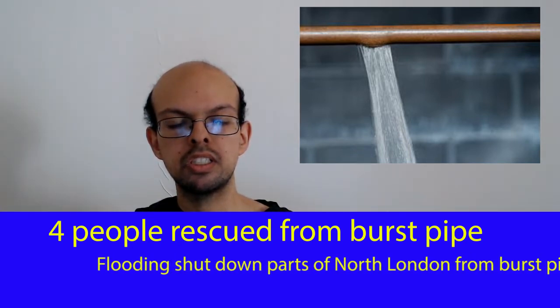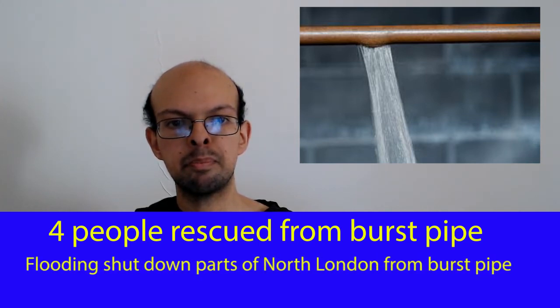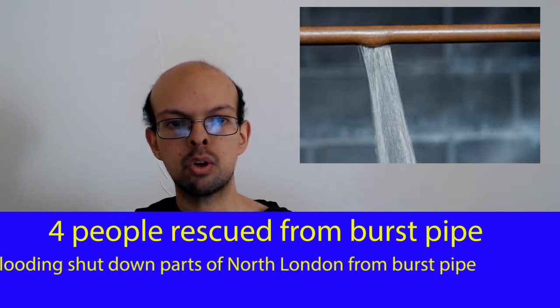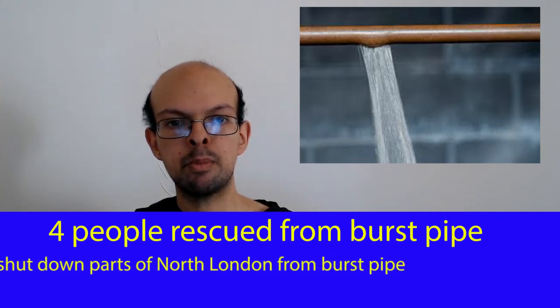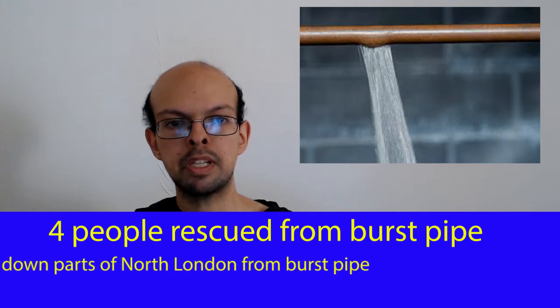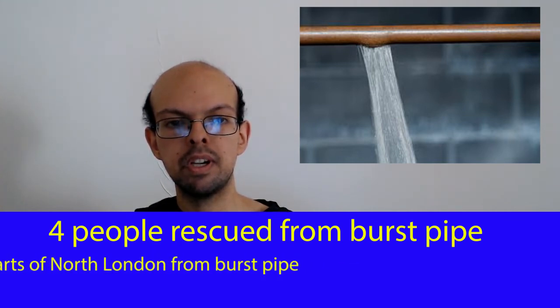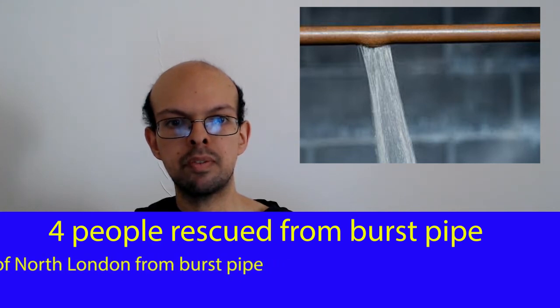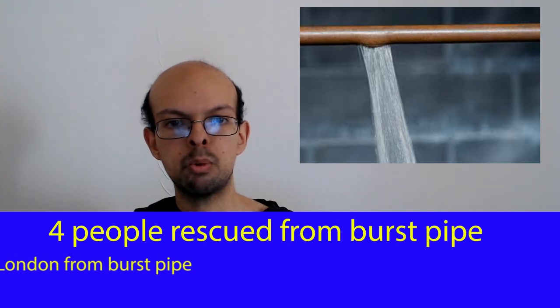Ten fire engines and about 70 firefighters were sent to the scene. LFB Station Commander Matt Brown said the floodwater was affecting Hornsey Road, Tollington Road and the leisure centre. "There is severe congestion in the area and multiple road closures are expected to be in place for some time whilst our partners work to carry out repairs," he said. Firefighters used flood barriers to divert water and assist two adults and two children to safety. There were no reports of any injuries.